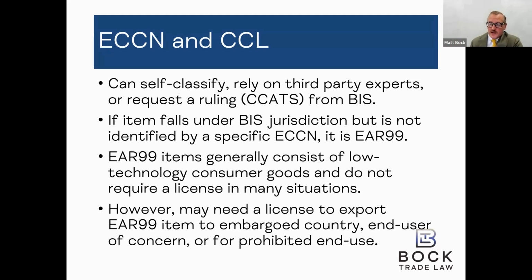That process is called the CCATS process. So assuming your product is under BIS jurisdiction, the agency will give you, and they usually are pretty good about returning this within a month and a half to 2 months, their binding ruling on how your product should be classified. But the challenge is, like with most agencies, they tend to be fairly conservative. And so whereas you looking at it by yourself or with your specialist might come to one conclusion, on balance, BIS likely will take the more conservative position, and then you're stuck with their classification.